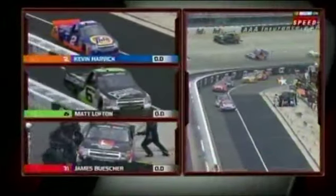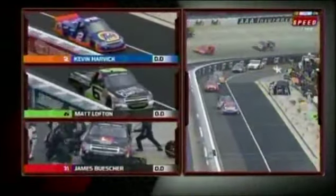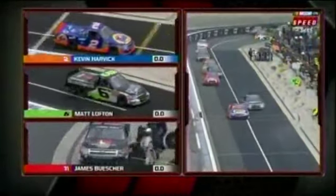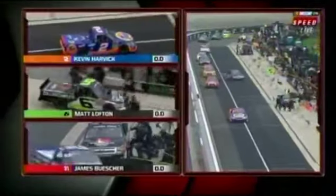Harvick leading the field once again. Let's go to Hermie Sadler. James Buescher is back on pit road. He took 2 tires last stop. He will take 4 tires this time. The last 4 or 5 laps, his truck had actually gone to the loose side, so it's an air pressure adjustment for James Buescher. Ray?